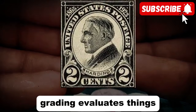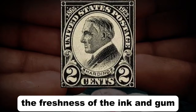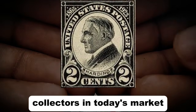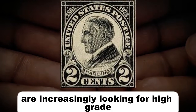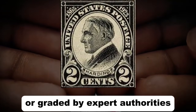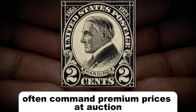Grading evaluates things like the centering of the image, the quality of the perforations, the freshness of the ink and gum, and whether the stamp has been hinged or disturbed. Collectors in today's market are increasingly looking for high-grade certified examples, and stamps that have been encapsulated or graded by expert authorities like the Philatelic Foundation or the American Philatelic Society often command premium prices at auction.